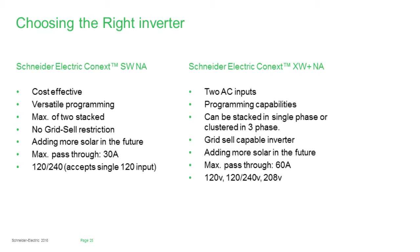So how do we choose the right inverter? Schneider Electric actually offers two different styles of inverters with the Connext SW and the Connext XW Plus.